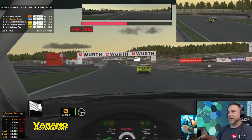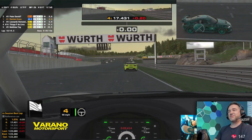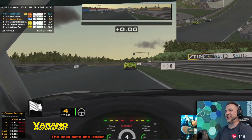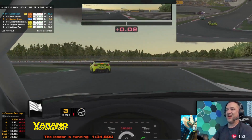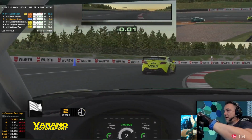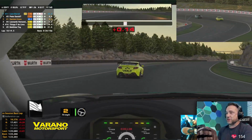What's the gap? 0.8. He's trying to break the tow. Come on, mate. Seriously? Watch me accidentally forget my brakes here. I won't. If I get an opportunity, though, and that's how he wants to race.